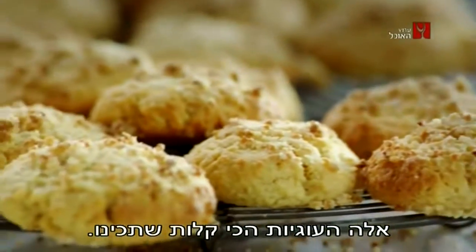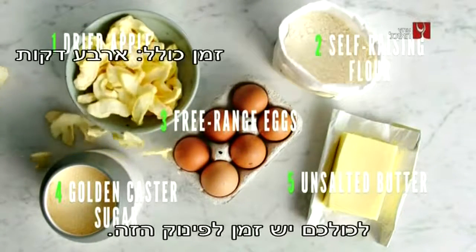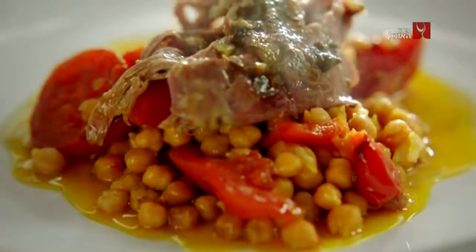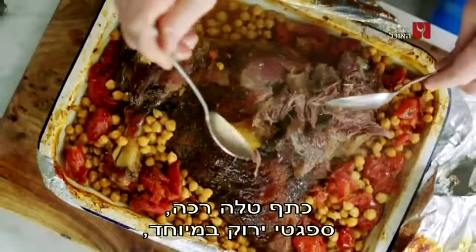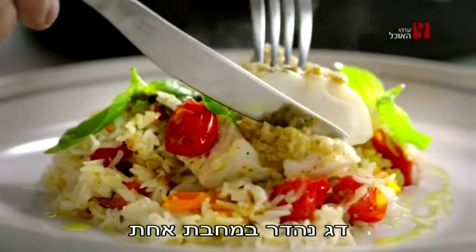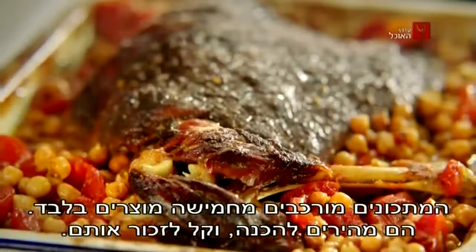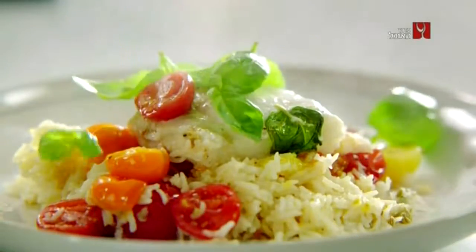The easiest cookies you'll ever make. A glorious fruity crumble crunch. These are a treat you've all got time for. There you go, my stress-free menu to see you through the week. Tender lamb shoulder, super green spaghetti, one-pan fabulous fish, and my crazy delicious apple crumble cookies. My 5-ingredient food that's quick to cook and easy to remember.